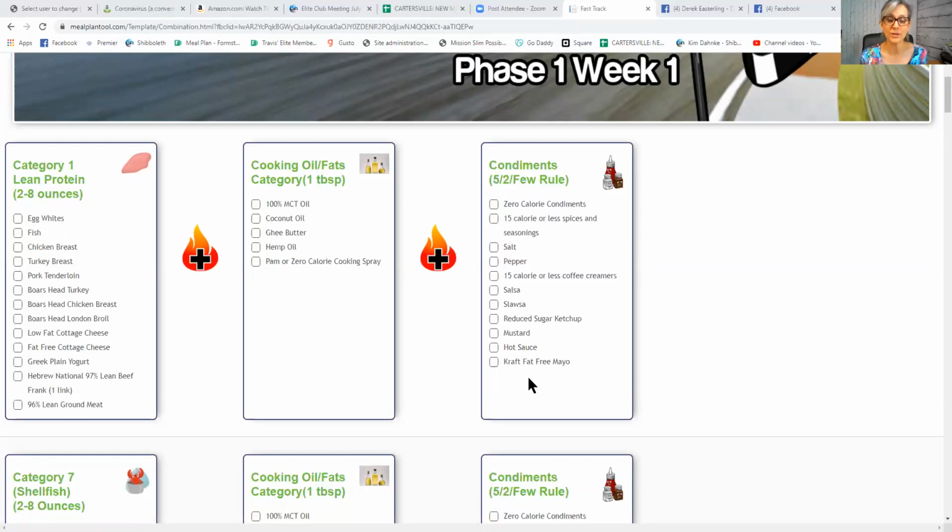But I also want to point out to you that if you use 50 calories of condiments for every single meal for 7 days, let's do 50 times 3 is what, y'all?